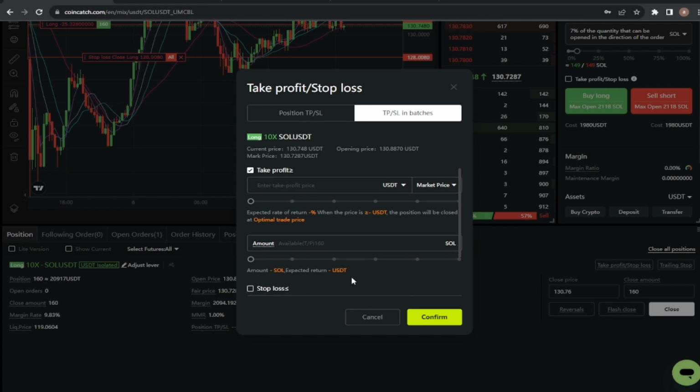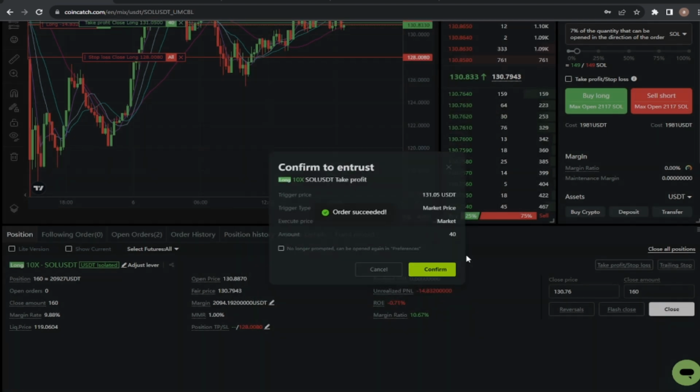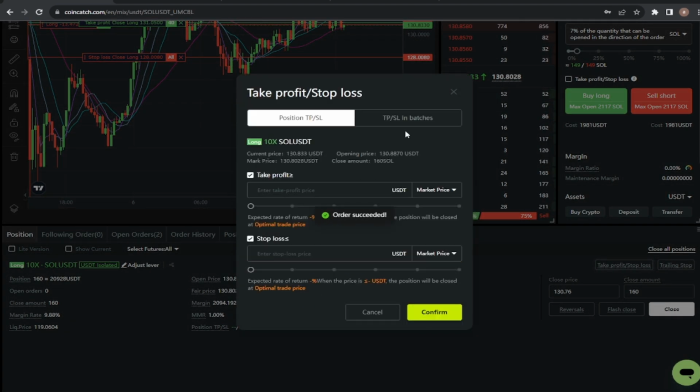Let's uncheck the stop loss here. We're going to go here, and we are going to do it at 131.05. We're going to close out 25%. Boom. Perfect. Confirm. We're going to go back here again.